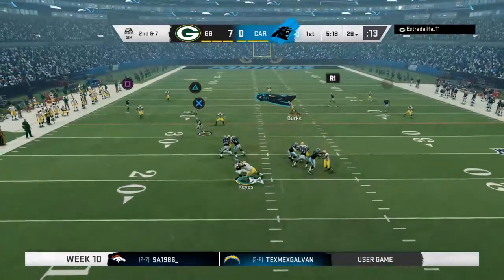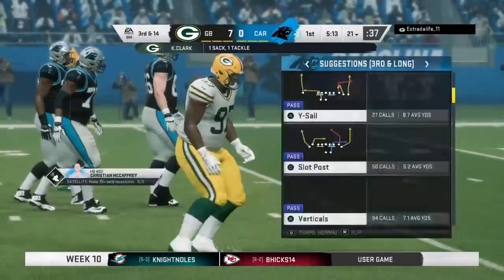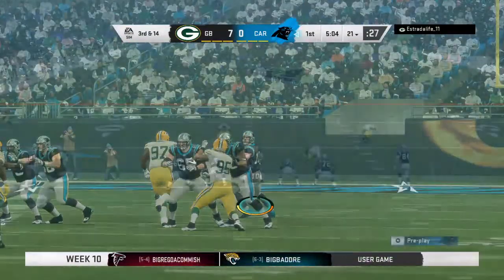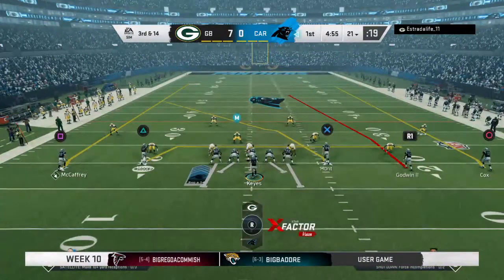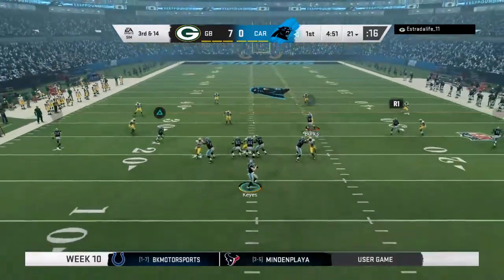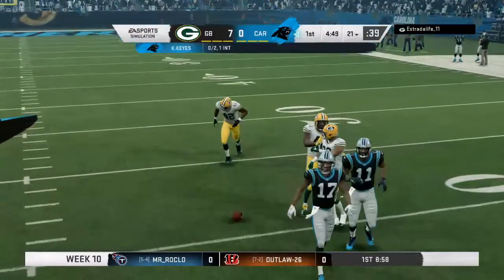Here's a 2nd and 7. Nowhere to escape, and he goes down. Kenny Clark in there to get him, and that is sack number 6 now for him on the year. Go now. 94. 54's Mike. 54's Mike. Throwing on 3rd and long. Keys, and almost picked off.